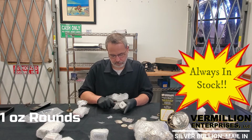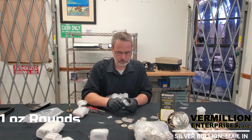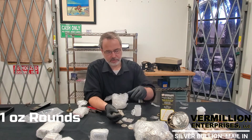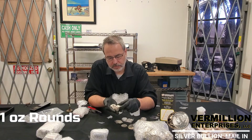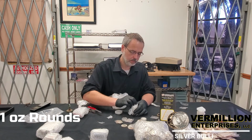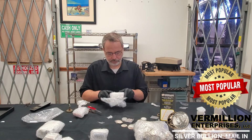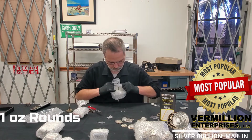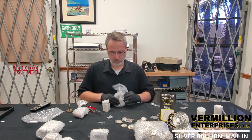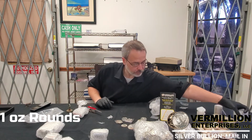Let's see. I think it's time to retire this knife. And just more of the same, just more buffalo rounds. Nothing special, but 999 pure silver 1 ounce rounds. They are one of our most popular selling SKUs here. And two more tubes there. So there's another 80 ounces of generic silver.